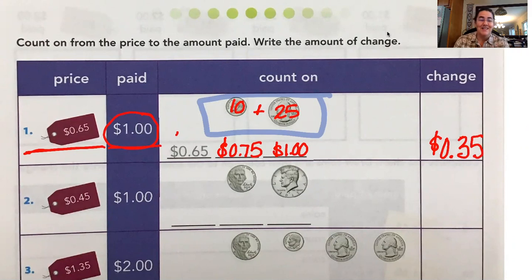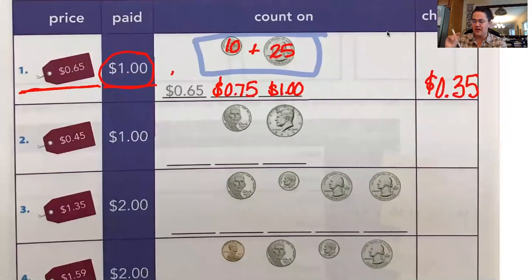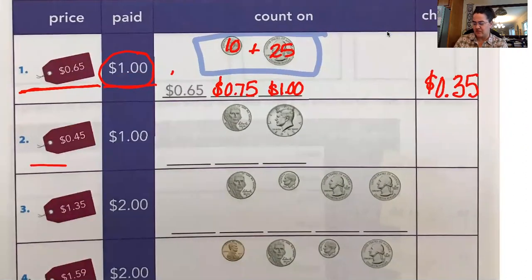Let's look at number 2. Number 2, if I want to buy something that costs 45 cents and I pay with $1, remember, we have to count on. Ready? So we're going to start with our 45-cent price. Add this coin is what? What coin is that, Valentina? It's a nickel. Good. And a nickel's worth 5 cents, right? Okay, so if I add 5 cents to 45 cents, what do I get? Trinity. 50 cents is correct. Very good.